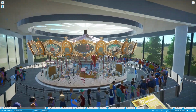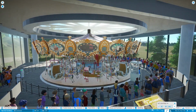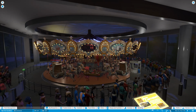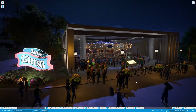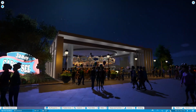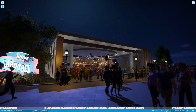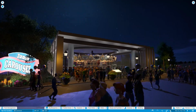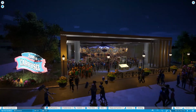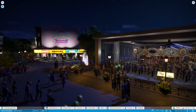But my favorite part of this whole thing is the nighttime. So here we're coming into nighttime. Look at this. Look at that. I mean, that's just, shut the front door. Fantastic. There are a lot of people, by the way. I had a ton of flat rides. I got rid of all my flat rides because I'm going a different direction in the park, and we're going to talk about that in a moment. But yeah, so we've got that.